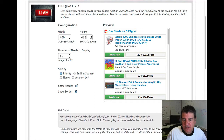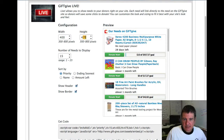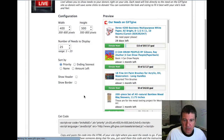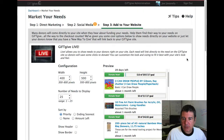As we're changing things, you'll see the previews changing to show you how this will look after we change some of these things. Let's change this to 500. Number of needs, we're going to go all the way up to 25. And we're not going to show the border. You can see here the border goes away, and we're not going to show the header. And you see there, the header will go away too. So there we go, and you'll see it comes into place where the border and the header are now not shown.